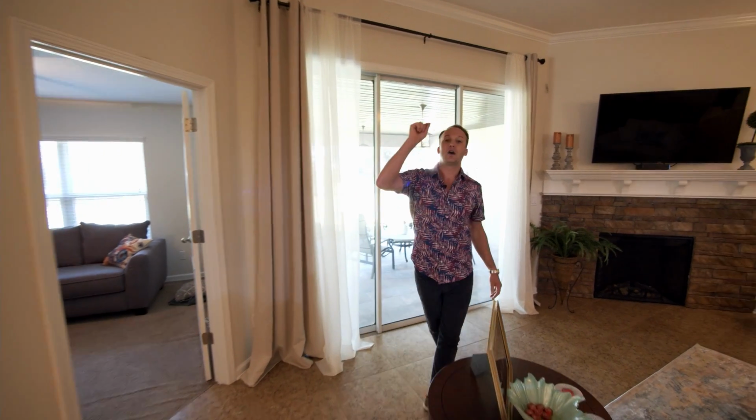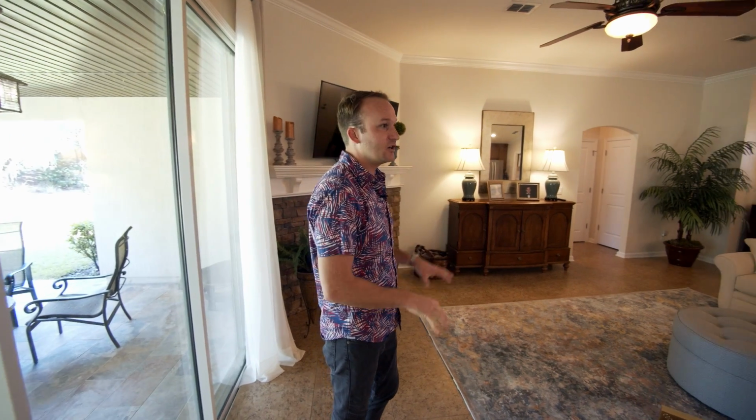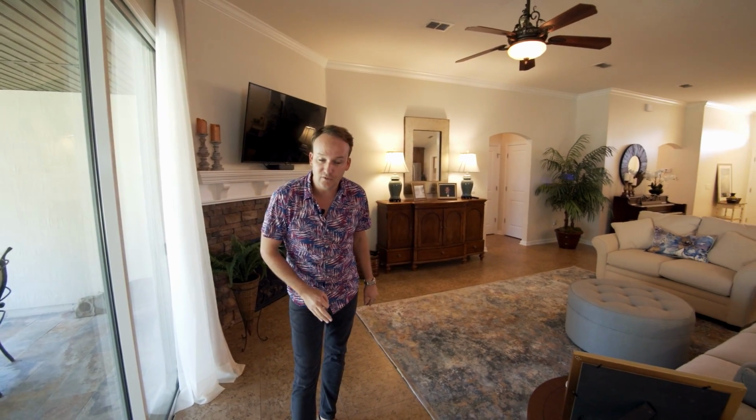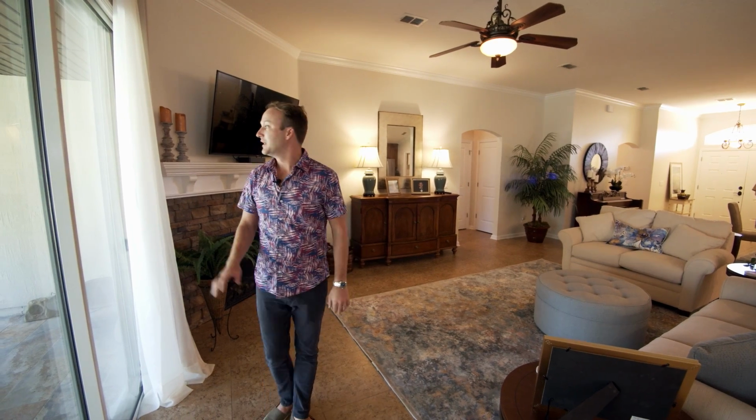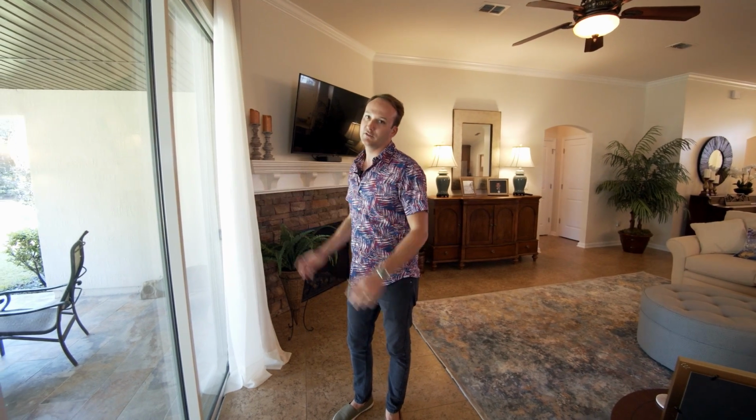One thing to note, you've got a new roof. I believe it was just about 4 years old. Interior and exterior has all just been freshly painted for your convenience. Let's end it outside because when you're living in Florida, outdoor living's crucial.